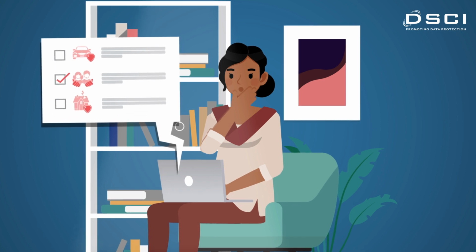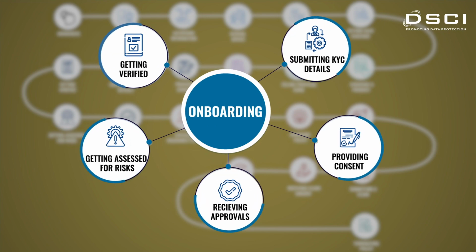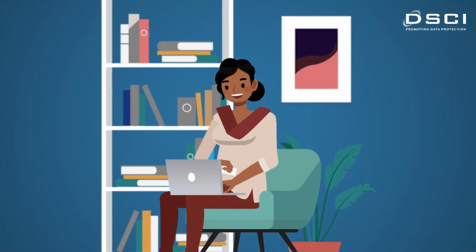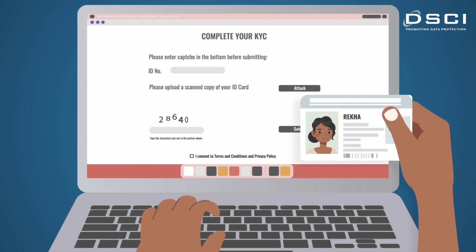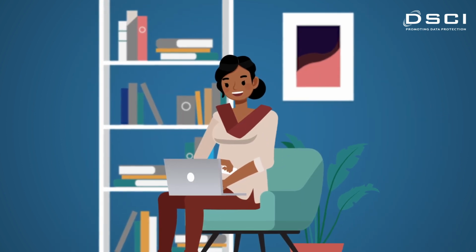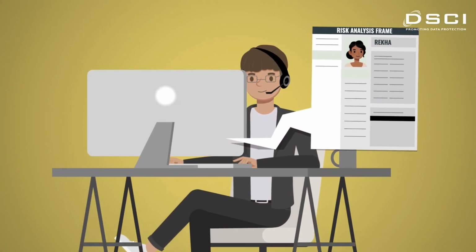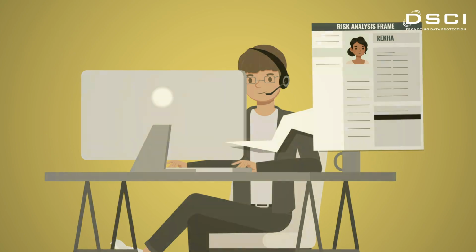Once a policyholder finalizes an option, Step 3. Onboarding. After considering a policy that suits her the best, Rekha completes her KYC process and consents to data processing. The insurance service provider then does a risk assessment to verify details.